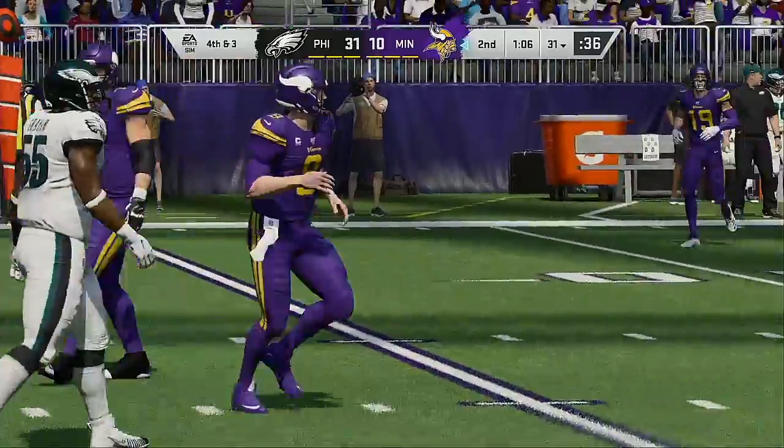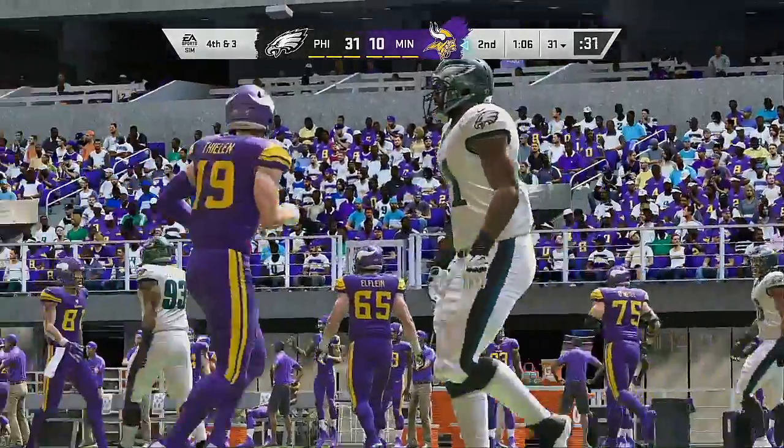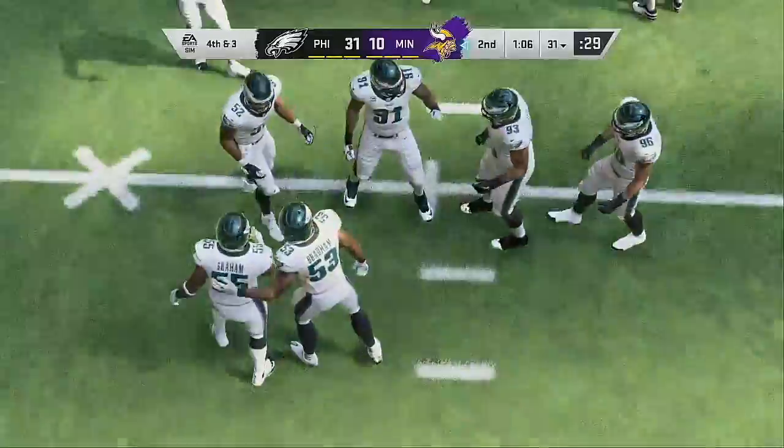They went with the dive look that time on defense, just flooded the field with defensive backs, blanketed everyone, took away all the passing angles, thus the incompletion.